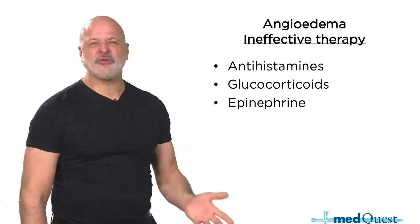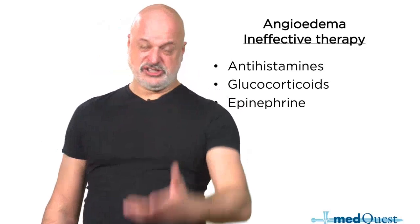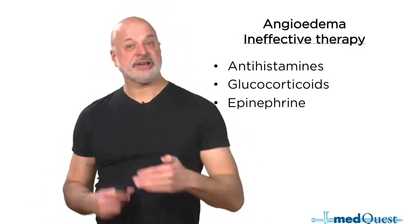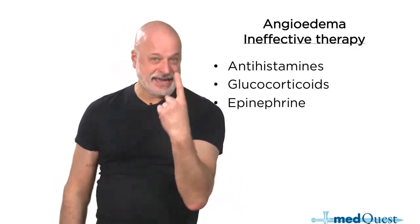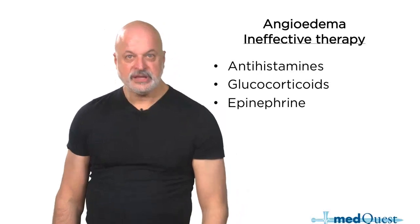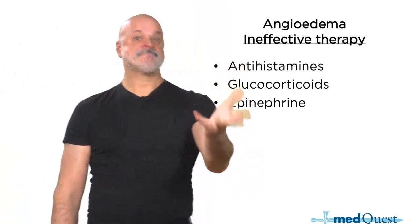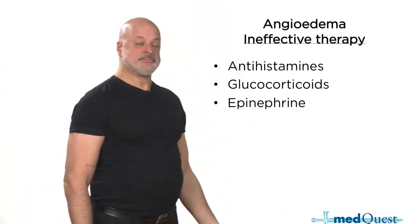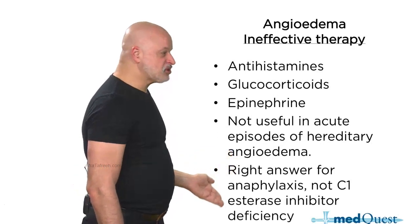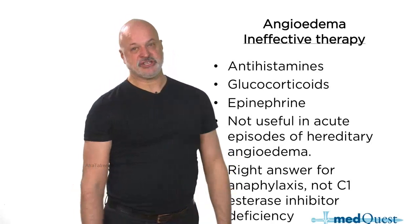Well, how am I going to know that swollen face is not an allergic reaction? Very simple. Ready? Hereditary angioedema doesn't happen from taking a medication, doesn't happen from an insect bite, it doesn't happen from a food. It happens from minor trauma, exploding it. That's how you'll know. So these substances are not useful, and that's the single most important thing. They're for anaphylaxis, not for C1 esterase inhibitor deficiency.